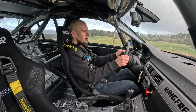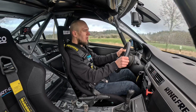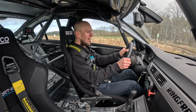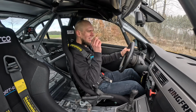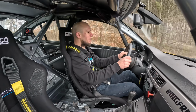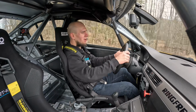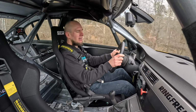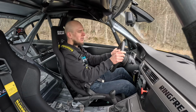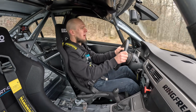Okay, now let's try brakes. Let's get some speed. And now let's slam brakes. Okay, it brakes amazing. It has initial bite so big that it looks like it has big Brembo brakes, but it actually has just original 300mm brakes in the front and in the back, but the pad does the trick, because this Hawk pad has a good bite, initial bite is big, so it makes impressive stopping power.